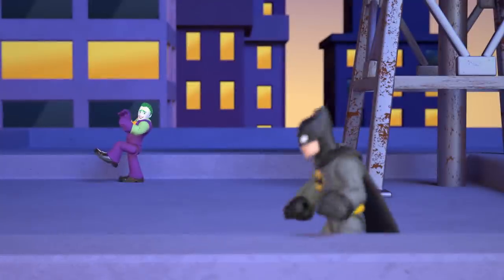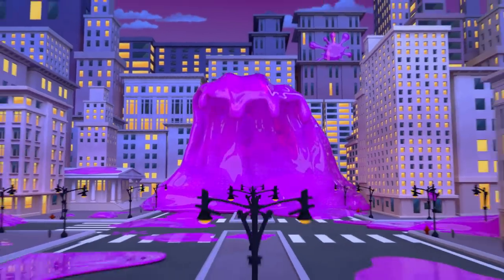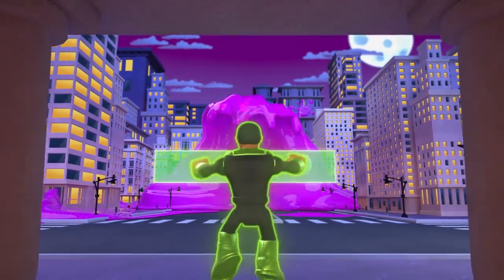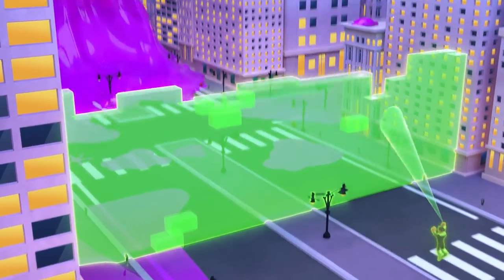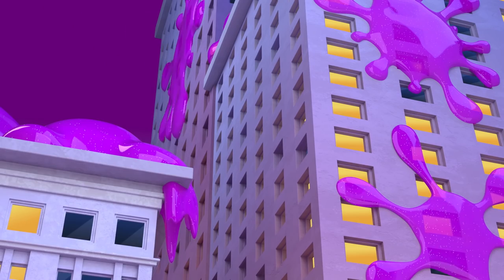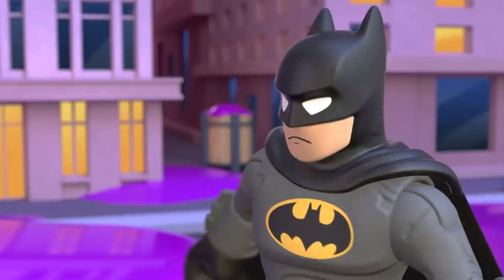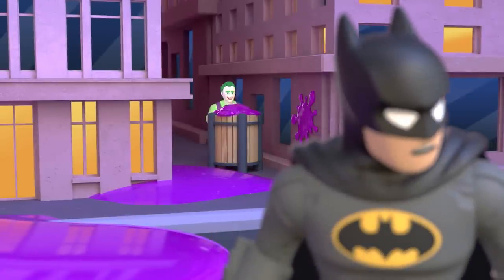He's getting away, Batman. That's one big wave. Maybe Green Lantern will make a surfboard. Oh, it's a wall. Blah. Oh no, it's everywhere. Where's that sneaky Joker hiding? Use those detective skills. There he is, look.